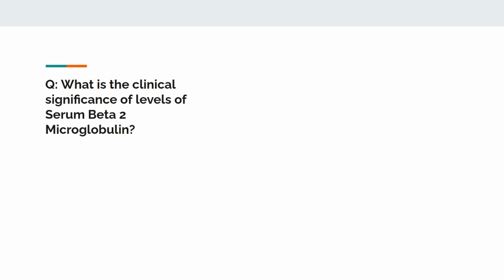So the first question I have for you is, what is the clinical significance of levels of serum beta-2 microglobulin? And the answer is that elevated levels can mean liver or kidney disease, inflammation, and marked levels of elevation can also point to cancer as well.